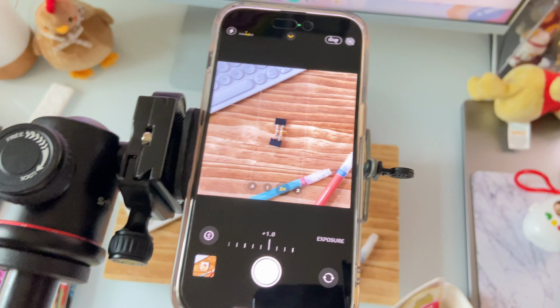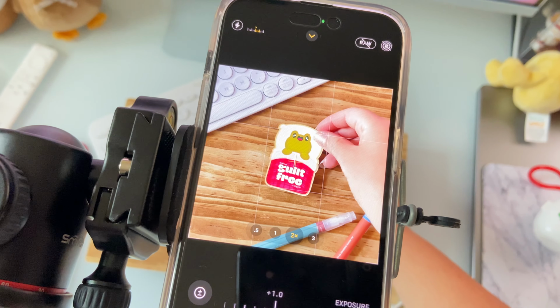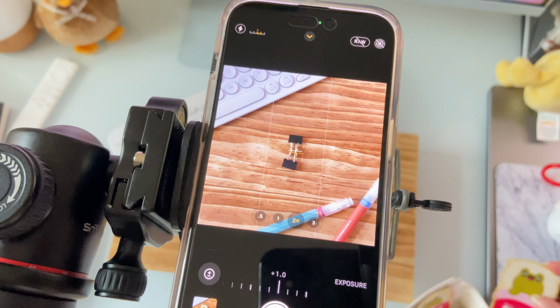To conserve storage space on my phone, I only take 1 photo per product per shot. If a photo doesn't turn out the way I want it to, I delete it immediately. This makes it easier for me when it comes to editing the photos and adding them to my website.